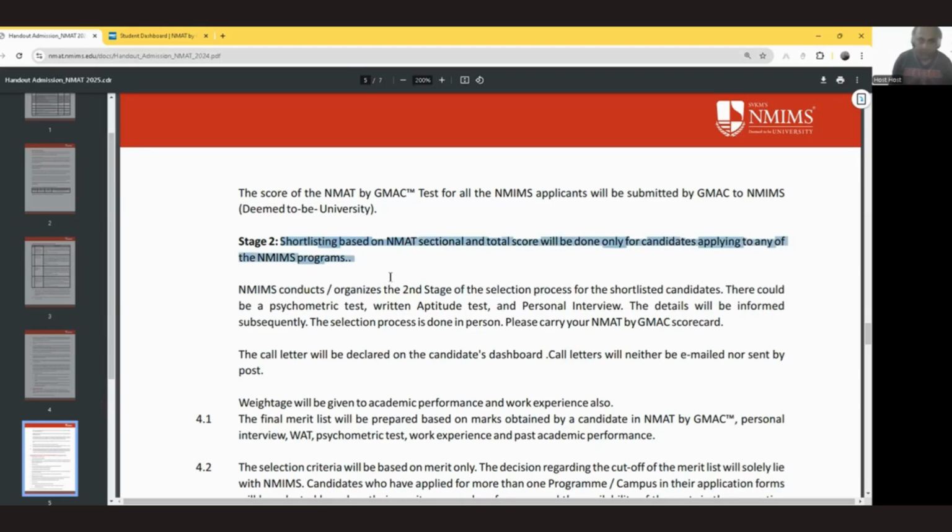If you're not applying to NMIMS programs, people like me, you are not applying to NMIMS program, our score will not go there. NMIMS conducts and organizes second stage of selection process for the shortlisted candidates. There could be a psychometric test, written aptitude test, personal interview, all sorts of wonderful things. Details will be informed subsequently.